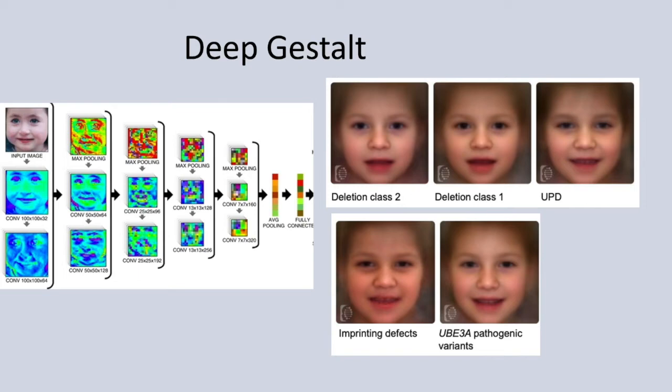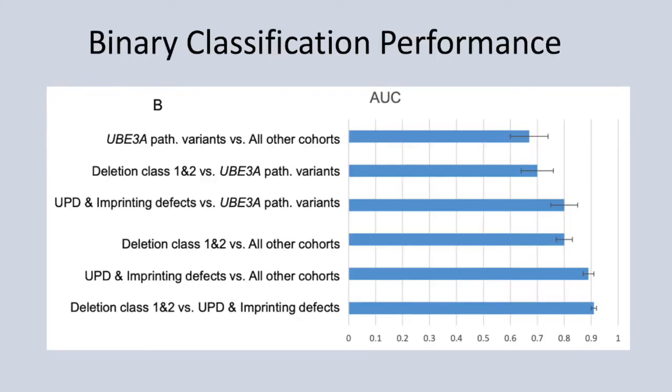We analyzed 261 images of individuals with Angelman and generated average composite images based on the subtype they belong to. We then used Deep Gestalt to perform comparisons between images of different molecular subtypes of the disorder. The results are reported as areas under the curve, or AUC. An AUC closer to 1 represents the system's ability to perfectly discriminate two subtypes, while AUC values that are closer to 0.5 mean that the system cannot tell the difference between the two types of Angelman syndrome.